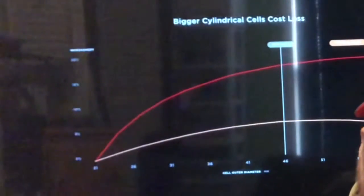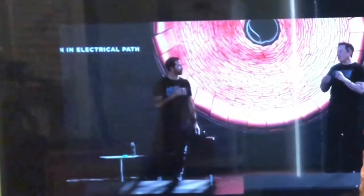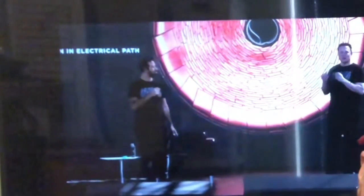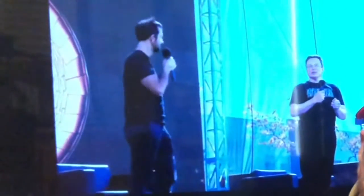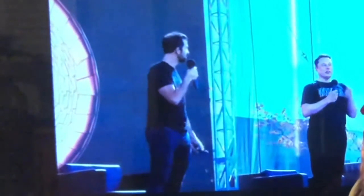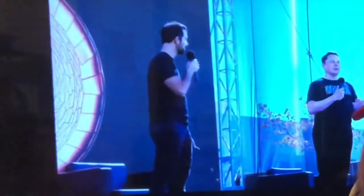This is over a meter long in a typical 2170 cell. How much we can reduce the cost and how much vehicle range increases as we change the outer diameter of the cell. We found a sweet spot somewhere around 46 millimeters. Basically the distance that the electron has to travel is just much less. You actually have a shorter path length in a large tabless cell than you have in the smaller cell with tabs. So this is a big deal. Even though the cell is bigger, it actually has more power. The power to weight ratio is actually better than the smaller cell.